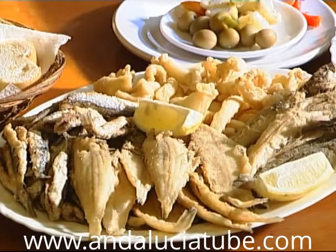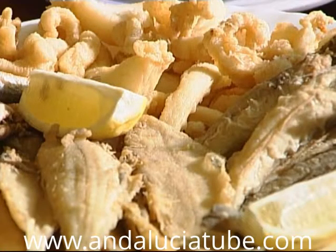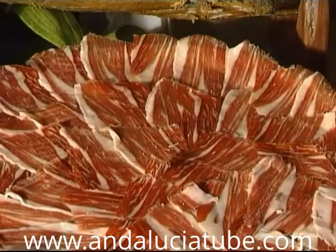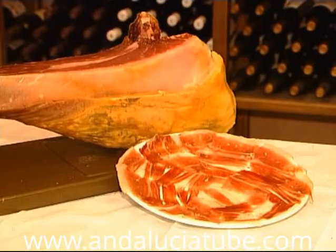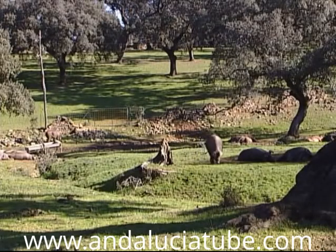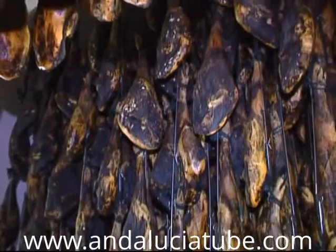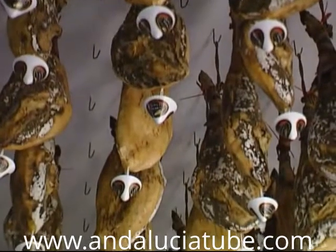Some highly recommendable options within the extensive offering are pescadito frito, or fried fish, seafood from the Andalusian coasts, or cured Iberian ham, the best ham in the world. Iberian ham is a natural food, since the diet of the Iberian pig mainly consists of acorns. In spite of what it may seem, it's not a product with a lot of fat, and on the other hand, it is rich in proteins and vitamin B1.